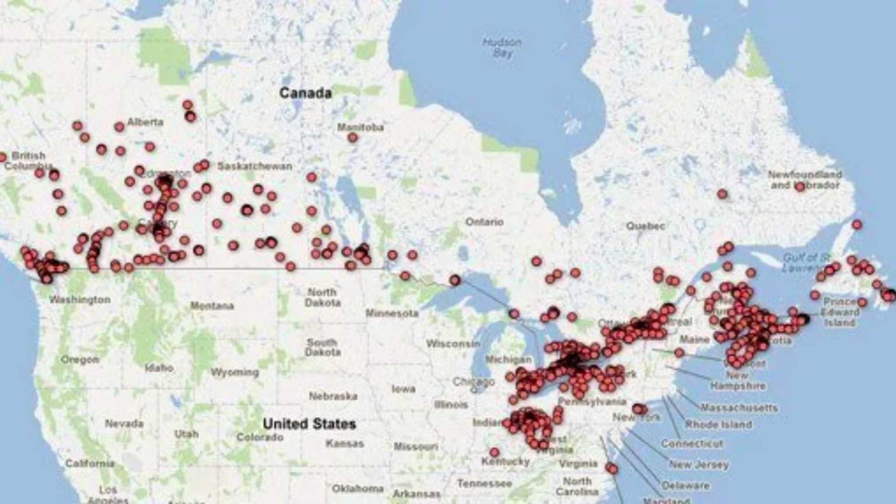Combine that with a rapid growth in the last few years, Tim Hortons has strategically utilized location benefit to their advantage and opened more than 4,300 stores across Canada, which is more than double the number of Starbucks.